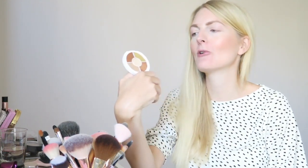For my eyes, I'm going to use the I Heart Revolution Donut palette. This is the Maple Glazed one. This is so lovely. These colors you can wear for every day. I mentioned this palette before. And because we are officially having a fall baby, I thought I'd make a little bit of a fall inspired makeup look today. Yeah, so it's really exciting. Our baby is officially a fall baby.